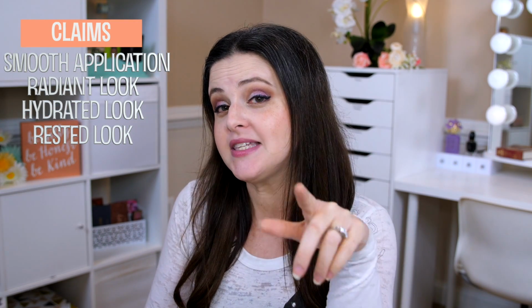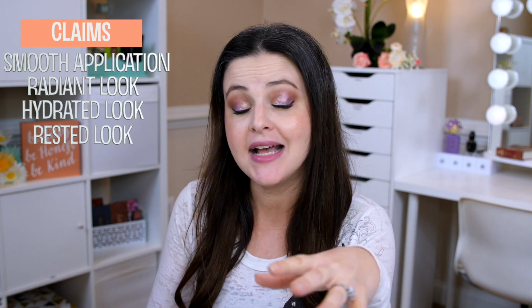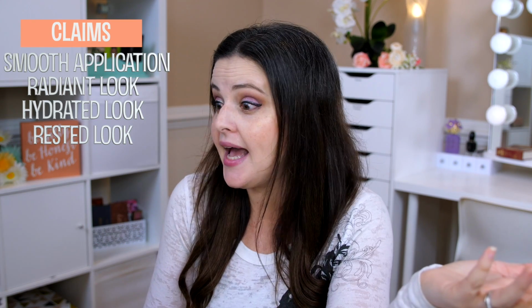If you can tell me what skin looks like when it's had a full night's rest, I would love to know, because I don't. Does skin look rested? Like eyes can look rested, body language can be rested, but I don't know about that one.